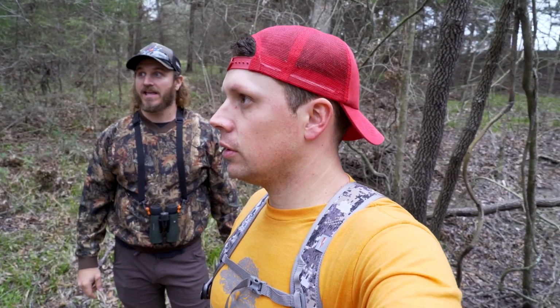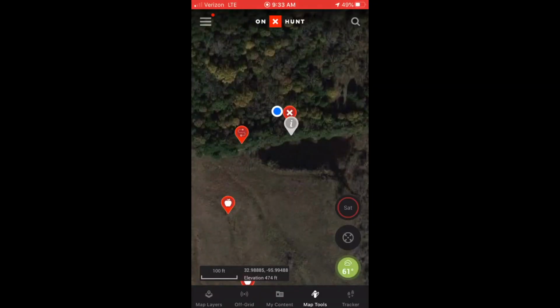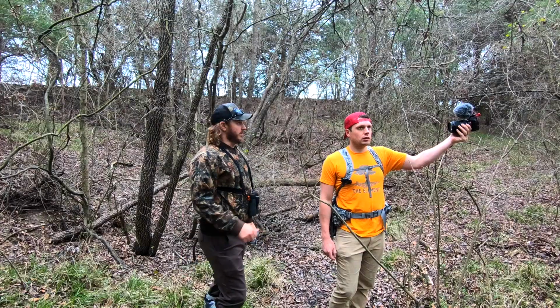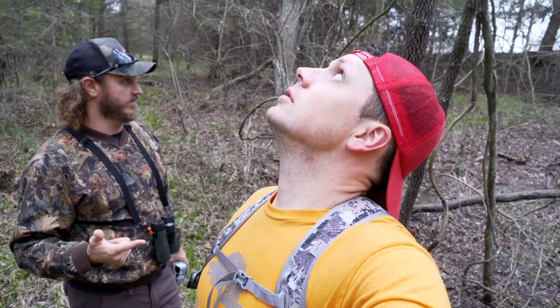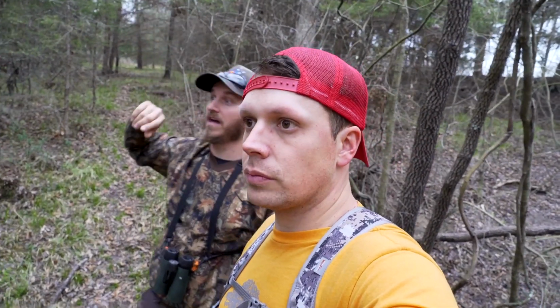Okay, so this is the map dot that we were sent. It's right behind this pond right here, and looking on the map, it doesn't look that great. But when you get in here, it's way more open. It's not a bad cedar thicket like I assumed. There's Mexican plums, pecans, and most importantly, a ton of persimmons in here. Along with cover and water oaks that are going to provide late season food.